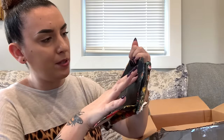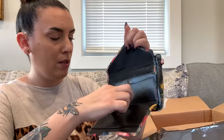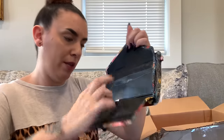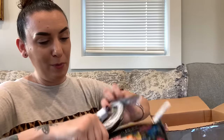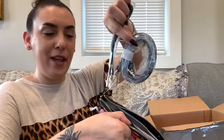So you have this section here. Yeah, something must have spilled on this. I'll have to see if I can clean this up. I don't even know what that says. The beauty of Lotus, okay. Yeah, you can hear the stickiness. And then the inside, oh, here's the strap. Oh, it comes with both straps. Nice. So you can have the wristlet strap and the crossbody strap. Oh my gosh, that's so nice.